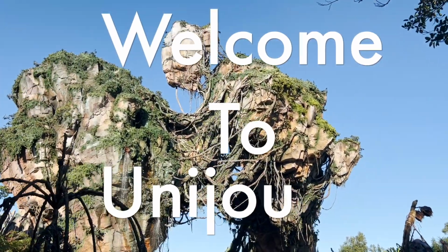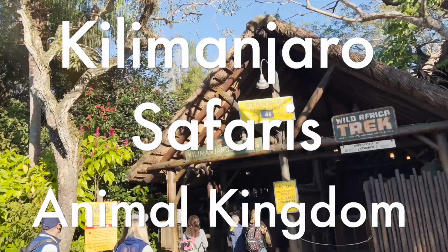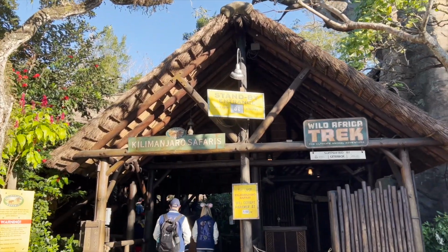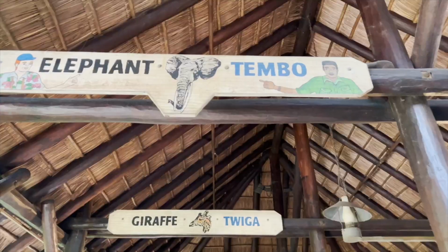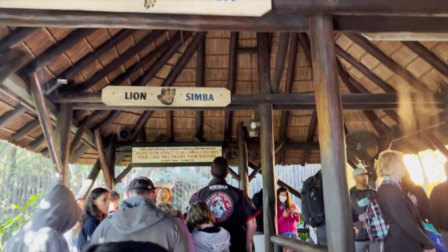Today we are going to the Kilimanjaro Safaris in Disney's Animal Kingdom. So we're at our third park, I believe. In this park, it's called the Animal Kingdom. They have the African world, the Asian world, and then they have the Avatar world.